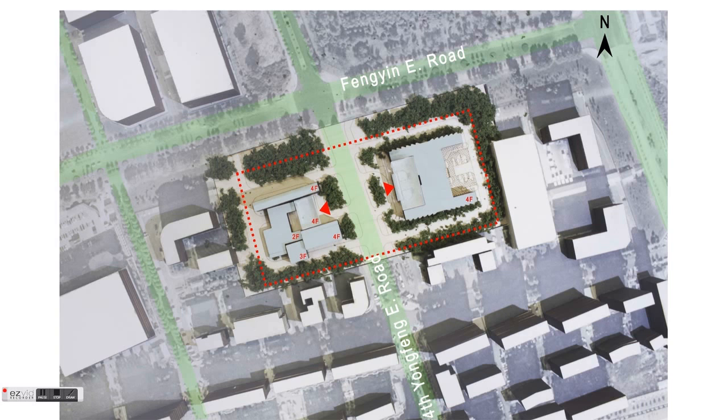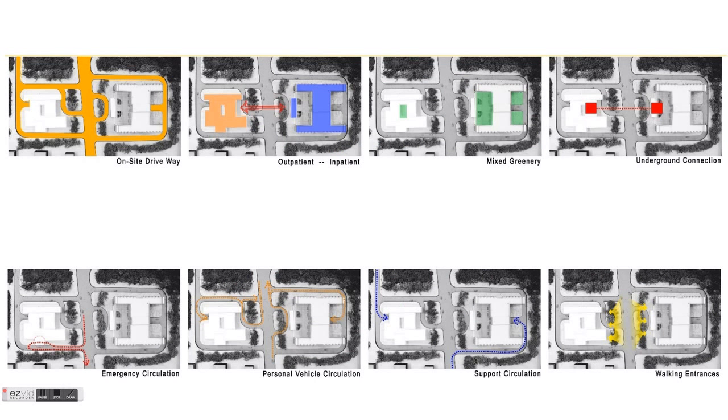The hospital has 3 different entries for different uses, one for public, one for emergency, and one for the support, and 2 buildings are facing each other. On the outside, there are outpatient, emergency, imaging, surgery, and management. On each floor of the inpatient unit, there are 2 patient units which have 36 beds each, and the clean and soil circulations are connected to separate off-stage elevators.